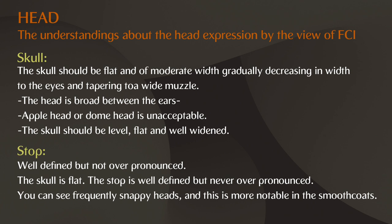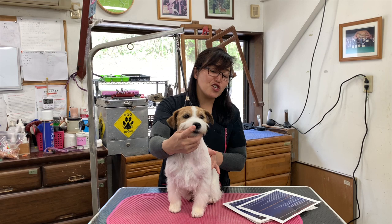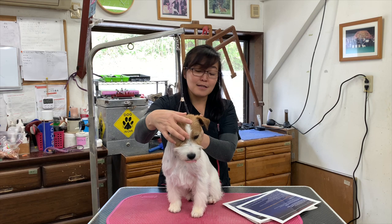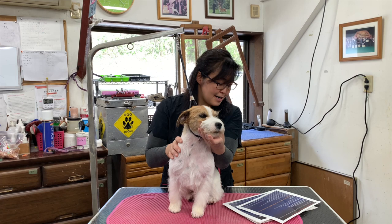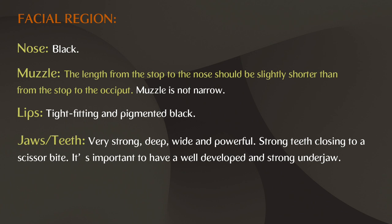You can see frequently a snipey head, and this is more notable in the smooth coat. And facial region. Nose black. Muzzle, the length from the stop to the nose should be slightly shorter than from the stop to the occiput. Muzzle is not narrow. Lips tight fitting and pigmented black. Jaws, teeth: very strong jaw, deep, wide and powerful. Strong teeth closing in a scissor bite.